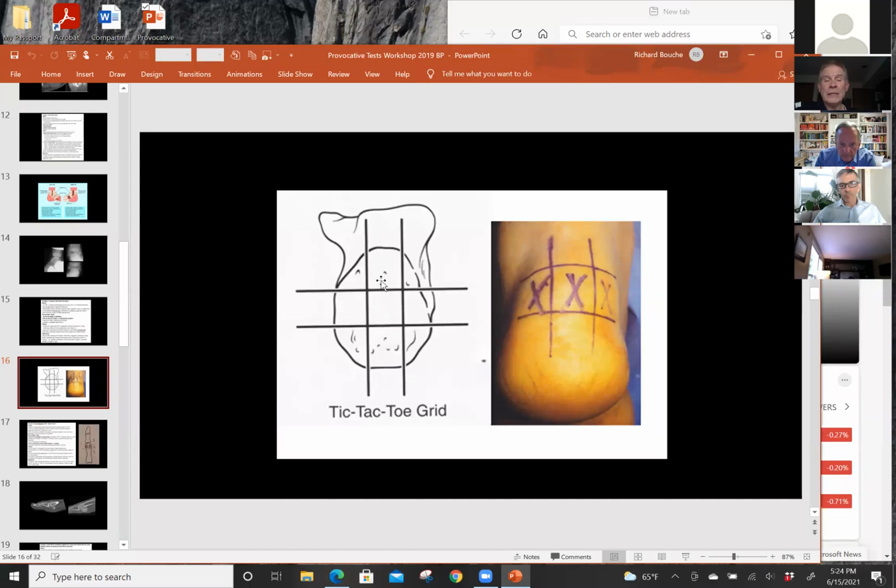So here is the Tic Tac Toe Grid. You can see it, 3 squares for the upper third, middle third, lower third. The upper third has no tendon attachment, okay? The retrocalcaneal bursa is between the bone and the tendon right there. Adventitious bursa can be on the sides where the pump bump is, or in the back. That's between the skin and the bone posteriorly.